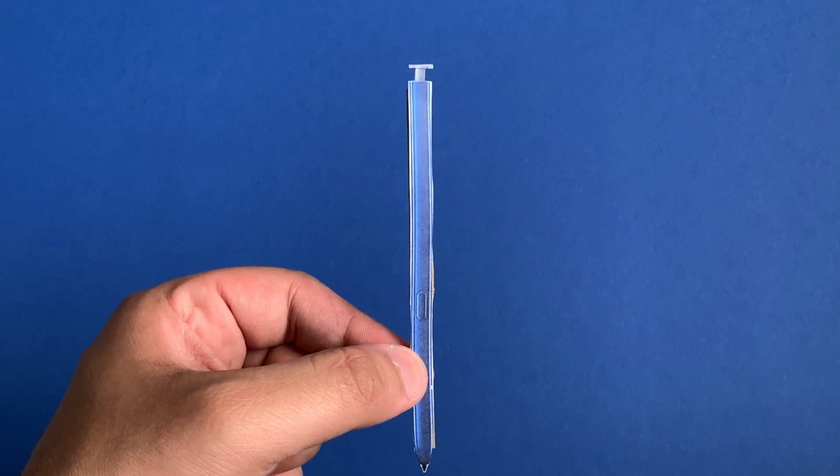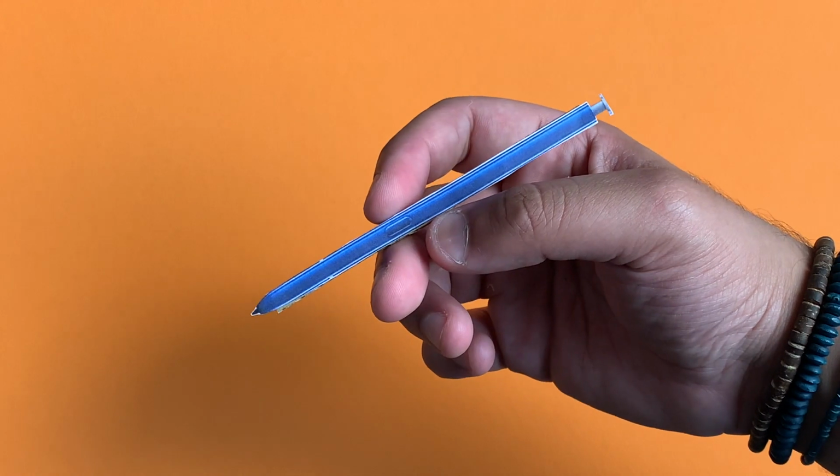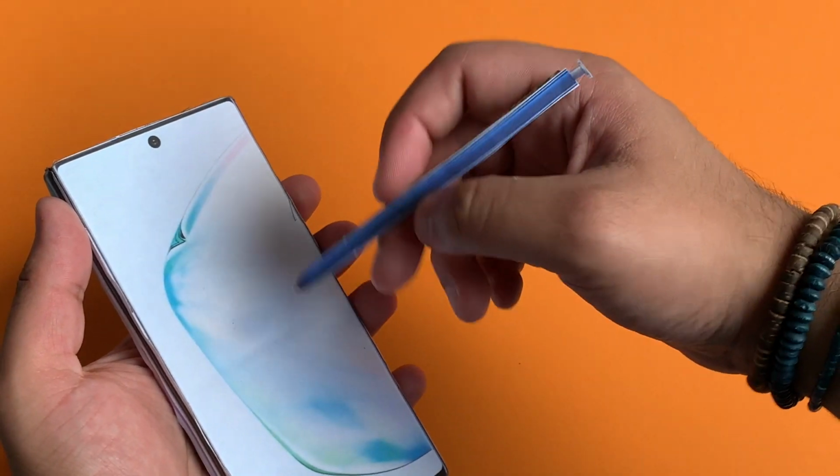a new S Pen with new features including motion gestures is also rumoured, allowing the user to control the phone by simply moving it.